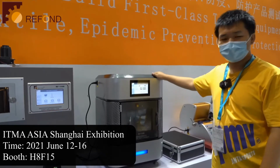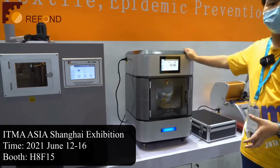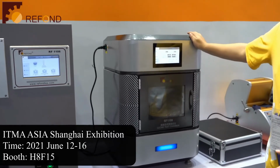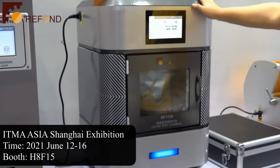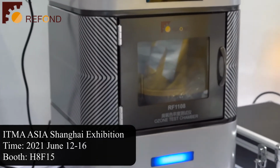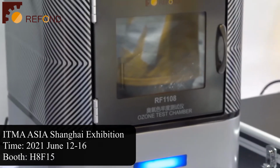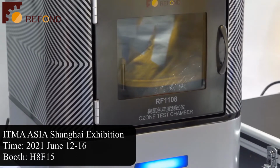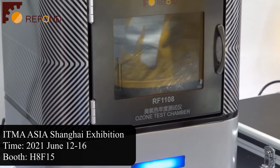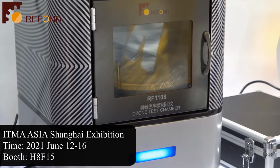So that's why we need this kind of machine to test the colorfastness of the specimens. This machine is a self-contained unit, so it produces ozone inside the machine, and it also decomposes the ozone inside the machine. It is used in a room temperature environment, and you can put it in your lab directly without the need of any ventilation cabinet or something like that.